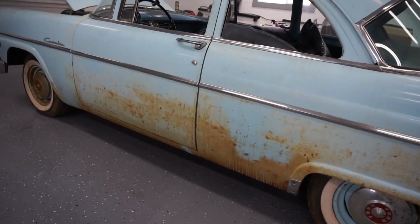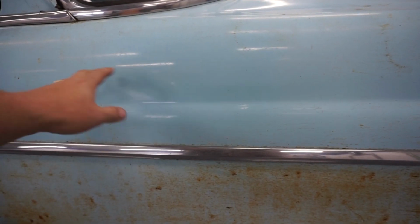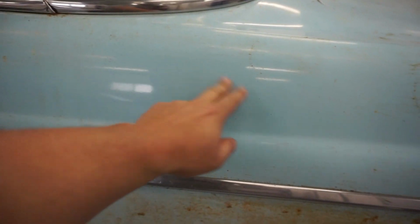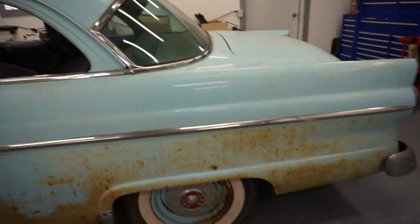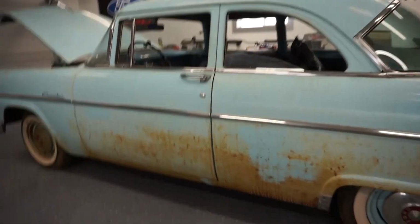What could it look like after just a simple wet sand? You can't really tell here, but I just grabbed my buffing wheel real quick and threw on a little bit of polish and just seen what would come up. But this little spot here, it's a 1x6 inch spot that I buffed out, and it's already shiny. So I think this could look really cool as is.